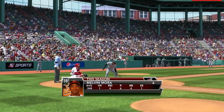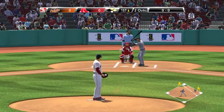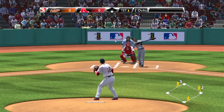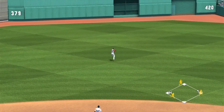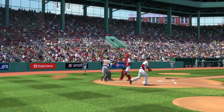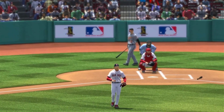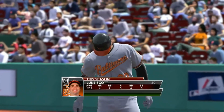Melvin Mora standing in, hitting .348. Two down, runners at first and second. There's a swing and a liner, and Mora has got himself a single. Huff is on his way home, and Pie comes in to score. Scott in the batter's box.